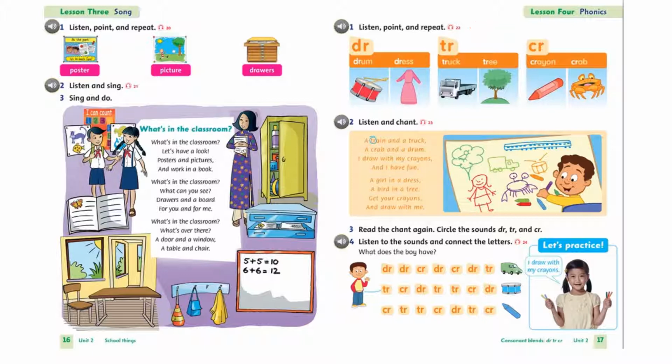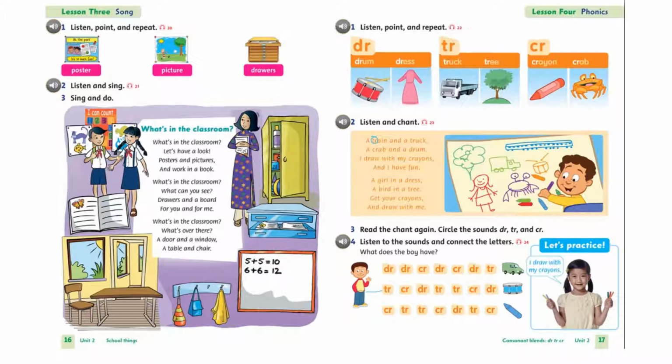Listen and repeat. Dr. Drum. Dr. Dress. Tr. Truck. Tr. Tree. Cr. Crayon. Cr. Crab.